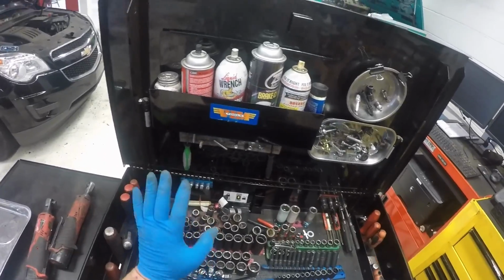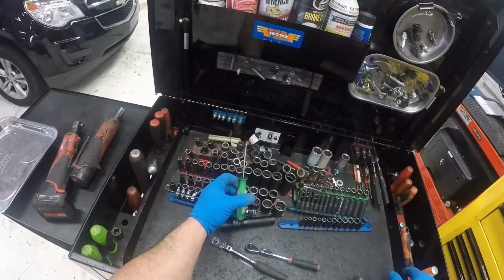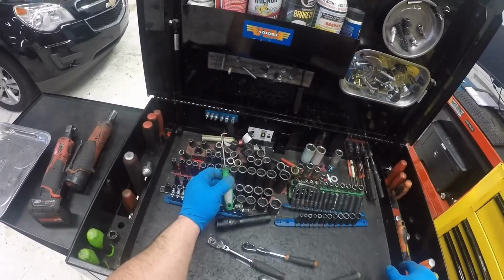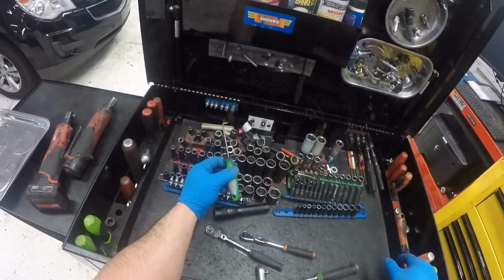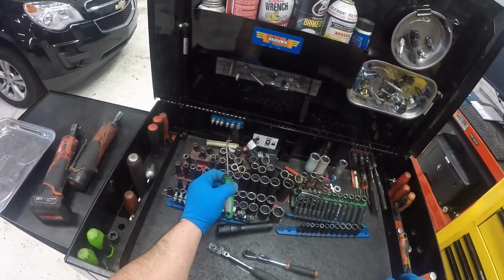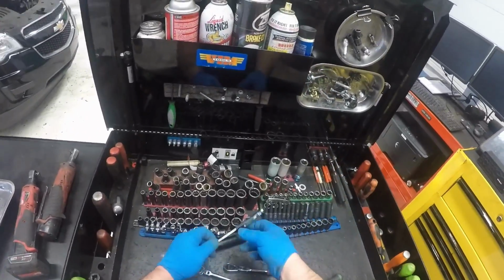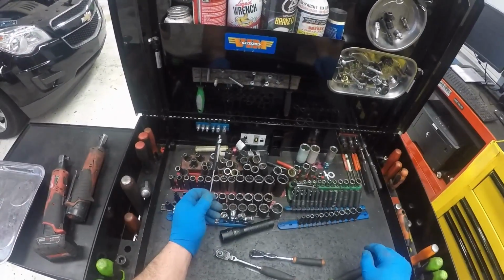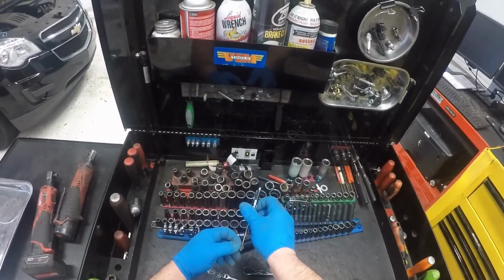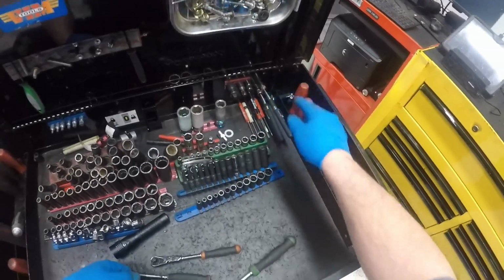As far as other essentials, a 90-degree pick or a pick set. Don't skimp out and buy the Harbor Freight. They suck. There's plenty of other ways you can get a good pick set. So get you a halfway decent one. Other thing is a hitch tool dealer up. Get you an 11th finger, a pocket screwdriver, however you want to call it. Essential for working on cars. As you can see, I've got several of them.